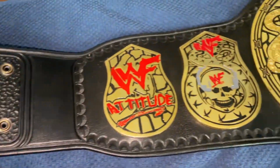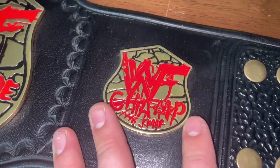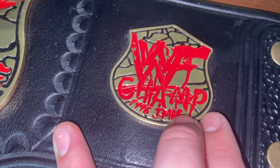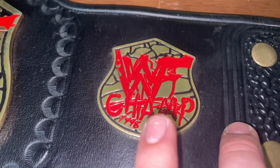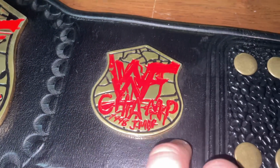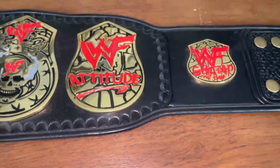But there is the championship, looking very nice. And over here, we have the female snaps, looking very nice. Good detail. We have the WWF champion logo right there. It says JMR, so I think that's a pretty cool detail. 1998 JMR belts right there. Of course, this particular one isn't a JMR belt, it's a mock belt, just paying homage to JMR. So very cool that they added that detail, because the original championship was being made by him. Very cool detail right there on the strap.